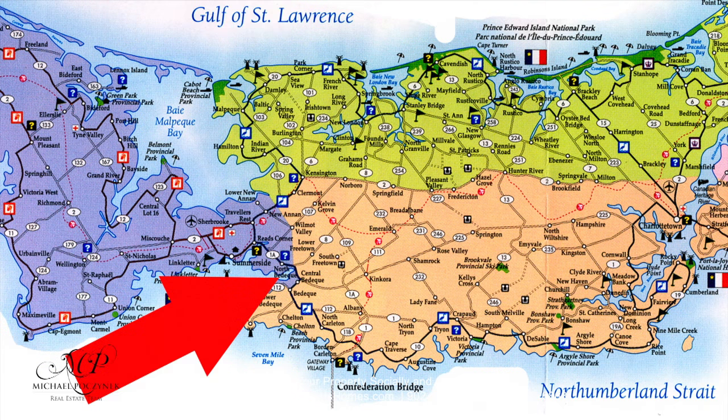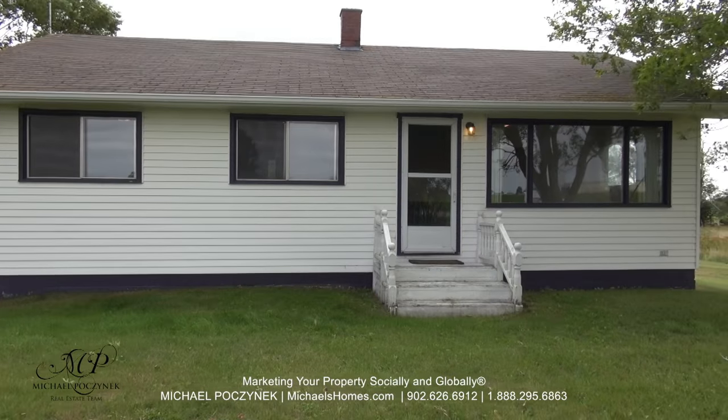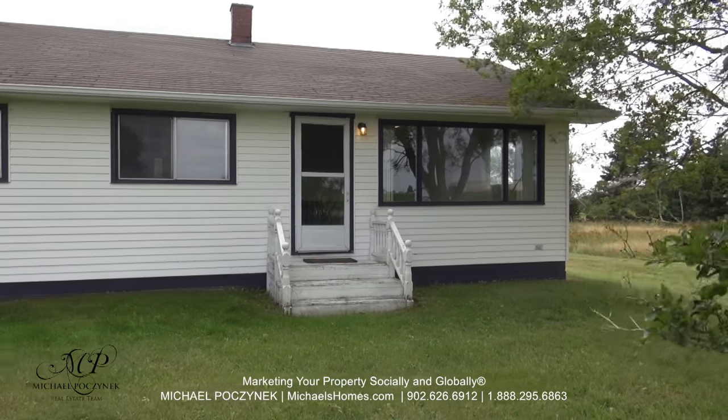Today we're looking at a brand new listing. It's located on Route number 1A in North Bedeque. It's 2567 Route 1A. So without delay, let's go take a look.